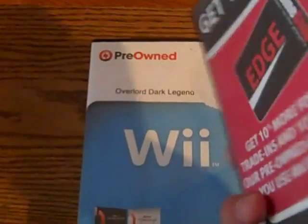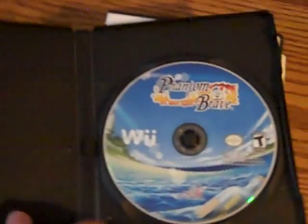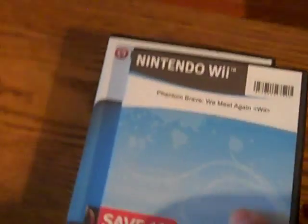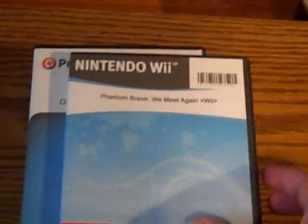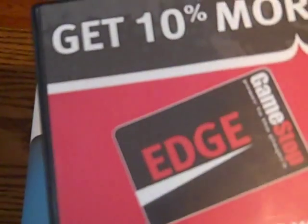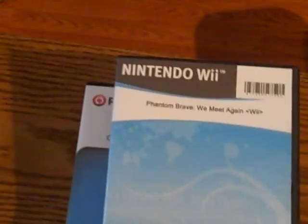Second game I just got yesterday, Phantom Brave, We Meet Again. It's a role-playing game. I was reading about it, checking out other games I might want to pick up. This one was, I guess, a little pricey at $7. But it got decent reviews and stuff. It's a role-playing game, turn-based, I believe. This game came out like 5-6 years ago. But I kind of want to check that one out.